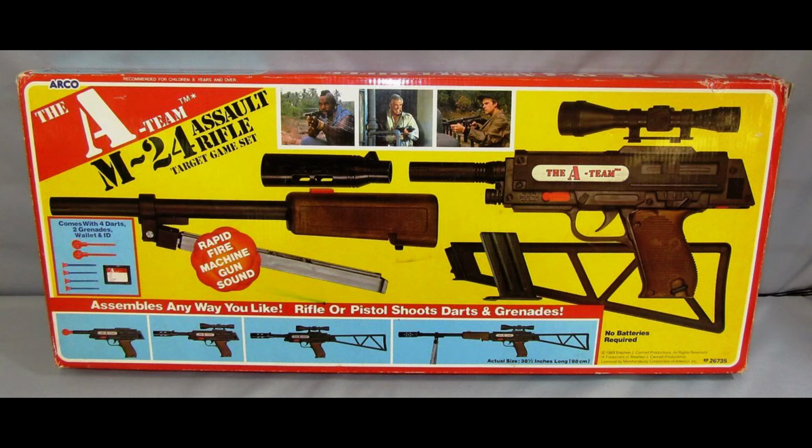And then, check this one out. This big set here is awesome. The M24. I never even heard of an M24. This would have been cool. This is like a handgun. It comes with so many parts, you can make it into a rifle or a pistol. And it shot darts and grenades.